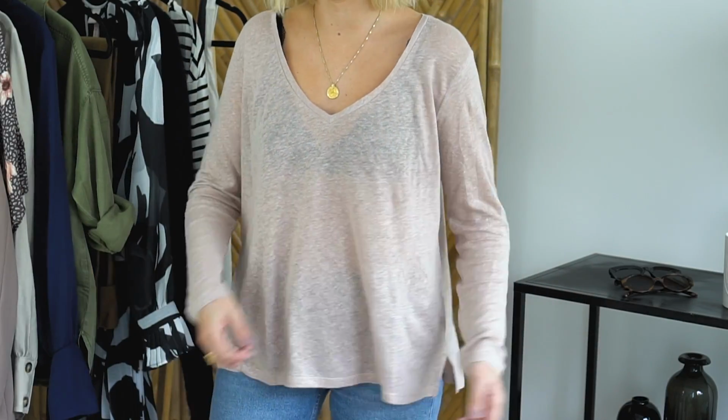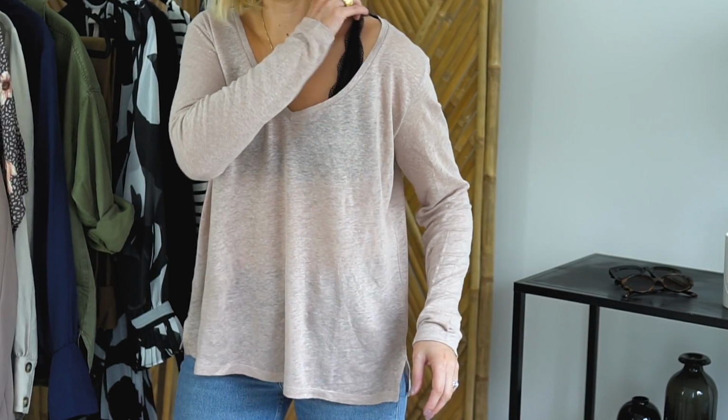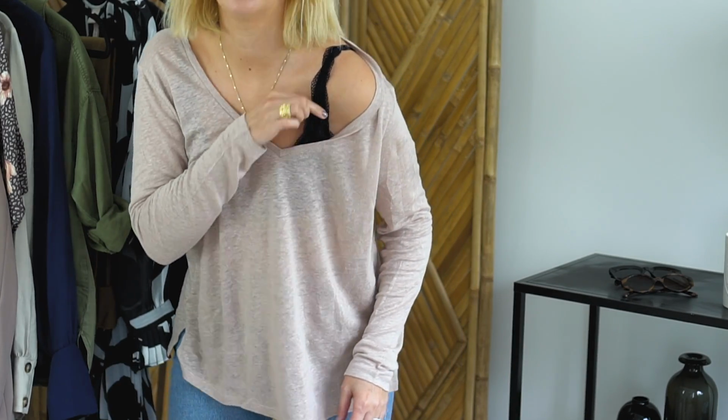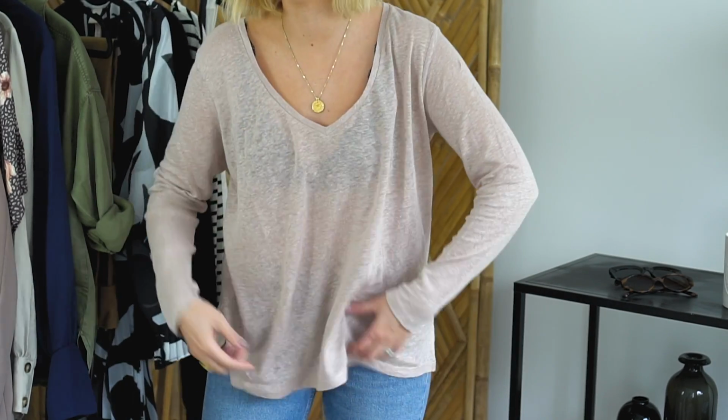Right, admittedly, I have the wrong colour of underwear on underneath, but we'll just breeze past that. I'm going to first of all address size, because you guys will probably notice that this is quite oversized and it might start to slip off the shoulder. Actually looks quite cool with a black bra on underneath. This is also H&M, by the way. That's how much I love a bit of H&M.